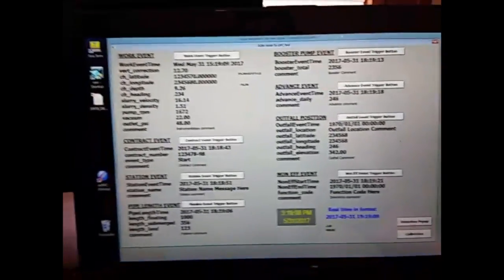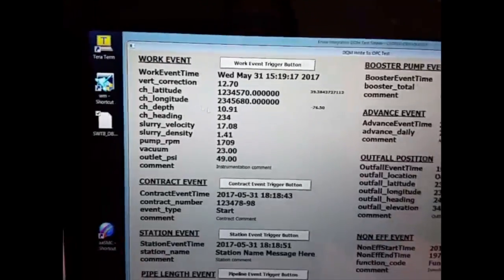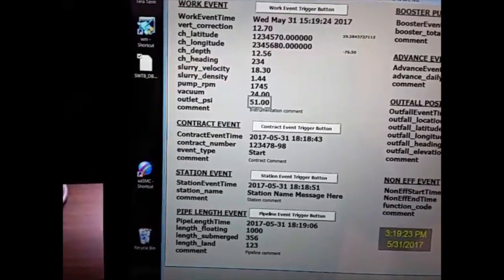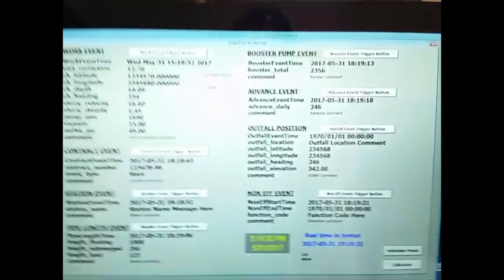The next is a test developer, which is running right now. I've got the work event that you guys specified, which is actually a lot of analog data. So here's your analog data, your depth, your slurry. All these values are just being changed from the PLC over here. The PLC has a random generator in there because we're not really hooked up to a dredge, so we're giving random information that's changing.